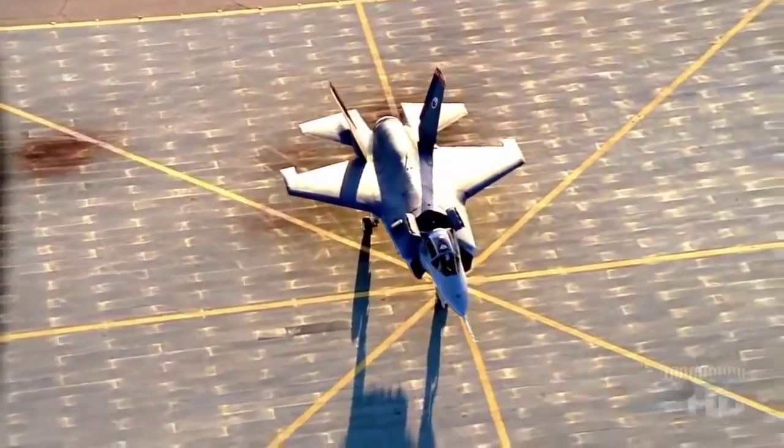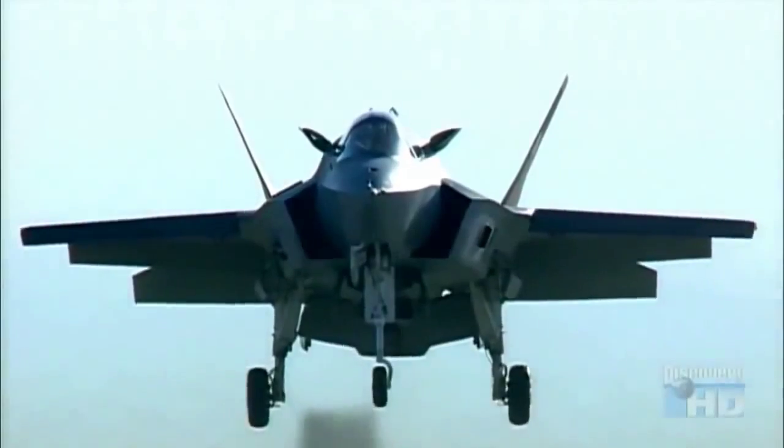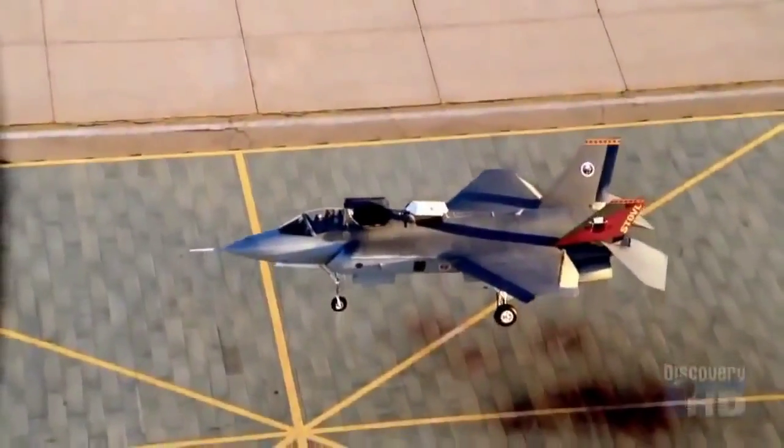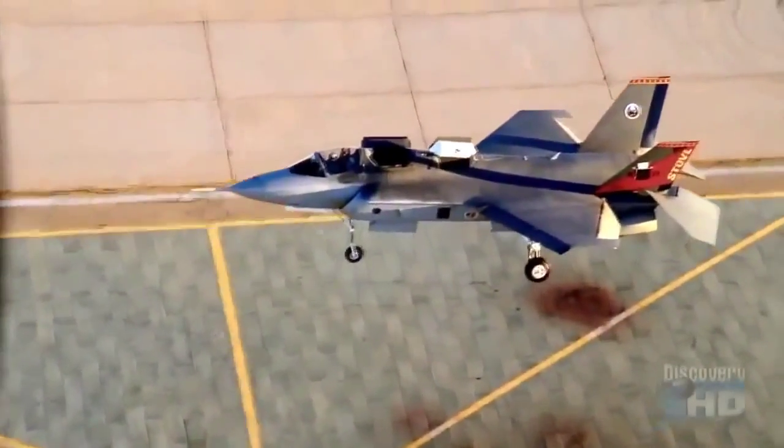At the Lockheed Martin test facility in Palmdale, California, the revolutionary lift fan system was put to the ultimate test, in the air. If the lift fan failed during hover, the plane would crash.